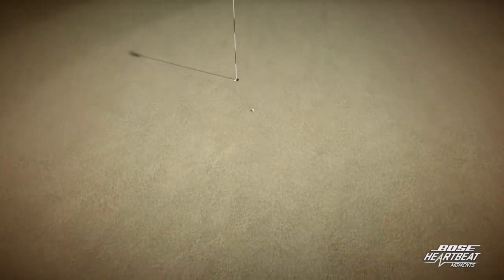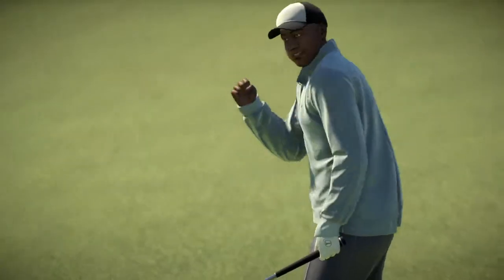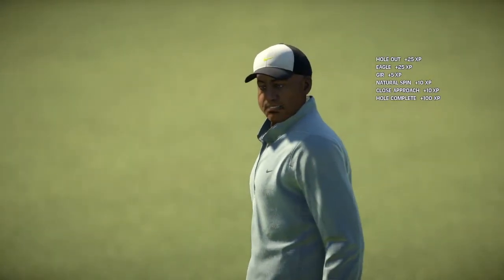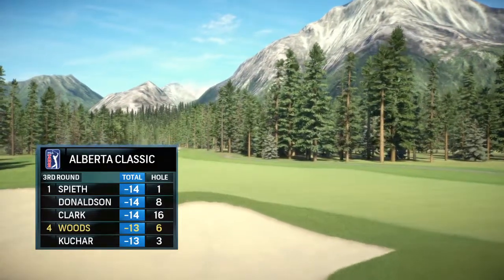Well, this one should be safely on deck here. Oh, my goodness, he just made that. I cannot believe it. I was thinking might get it close. And just a great shot.